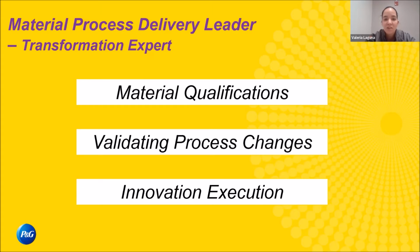Material qualifications can also be like your corrugate. If you guys see it in stores, corrugate's really, really common. Actually, you know, bottles made of plastic. What can we do to use less corrugate or to use less plastic and still give the consumer the experience that they deserve? Also validating process changes. Hey, right now I run this line at 100 bottles a minute. Is there any way I could run it at 120 bottles a minute? What would it take?